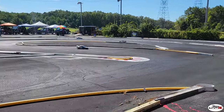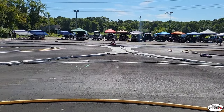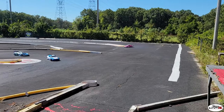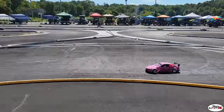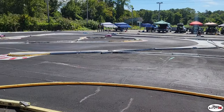Looks like Clark and Q in that steel blue car in the top spot, followed by Antoine Mosley in the second spot, Reese Robinson, and Antoine third, Andy Stone in the fourth spot. Andy driving that beautiful orange Porsche coming down the straightaway. I like that car, man.